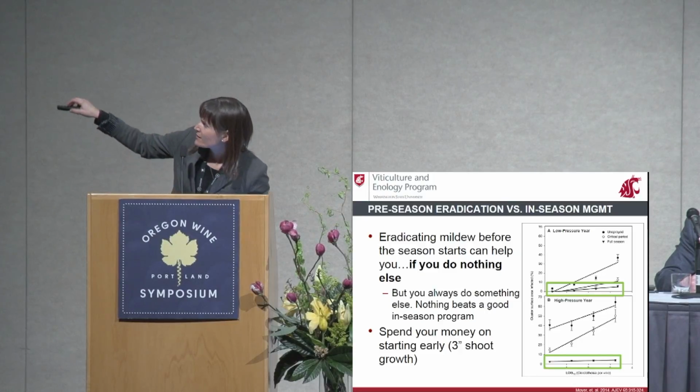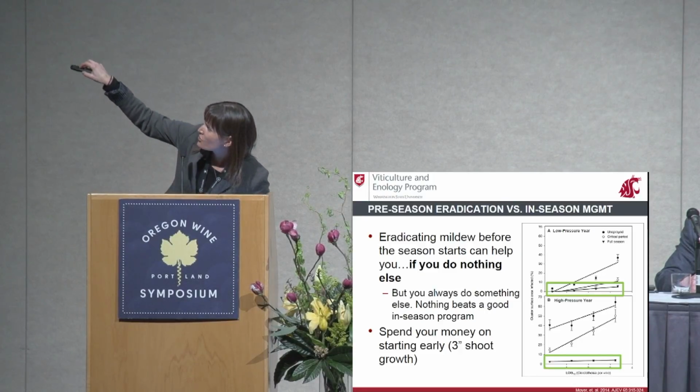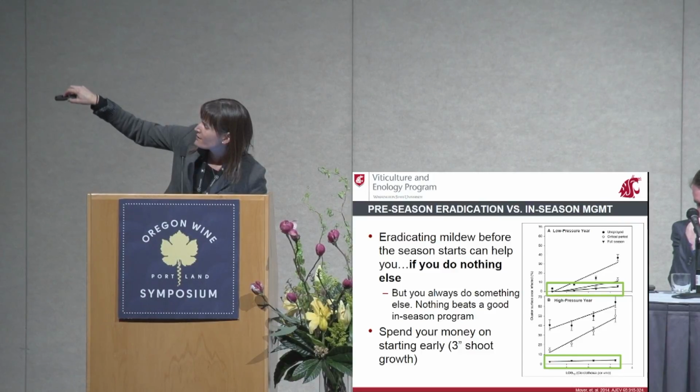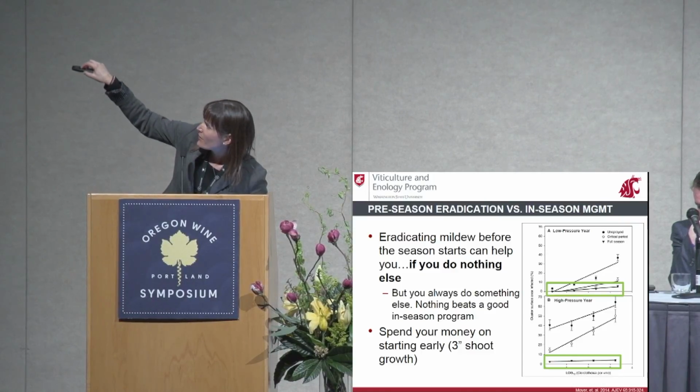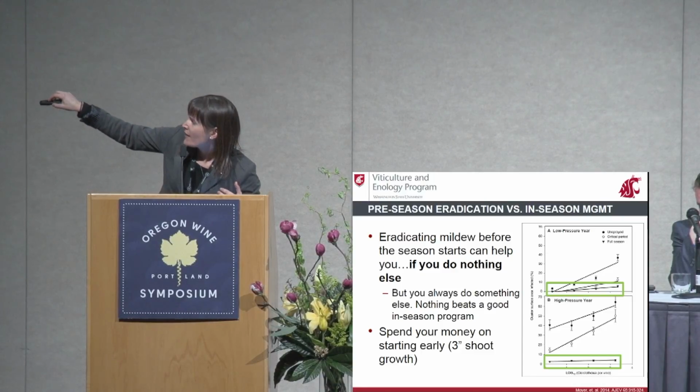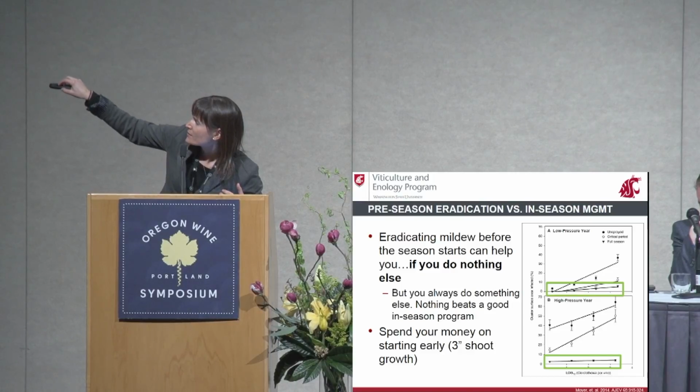And that's what we're seeing in this graph here. We have a low-pressure year and a high-pressure year, so low pressure is top, high pressure is bottom. And along the x-axis here, you essentially have no Cleistothecia and a lot of Cleistothecia overwintering. And you can see we have a couple of different spray regimes in both graphs. The top line is when you don't spray at all. The middle line is when we spray only during the critical window, which we'll talk about in a couple of slides. And the bottom line is when we do a full season spray.